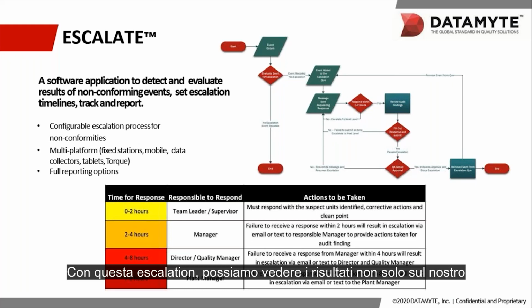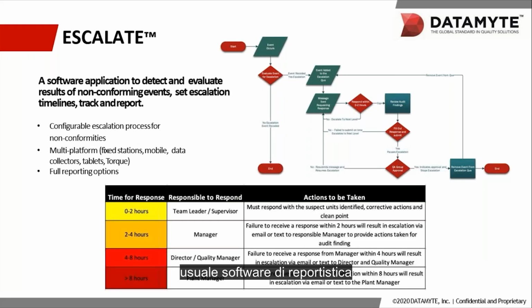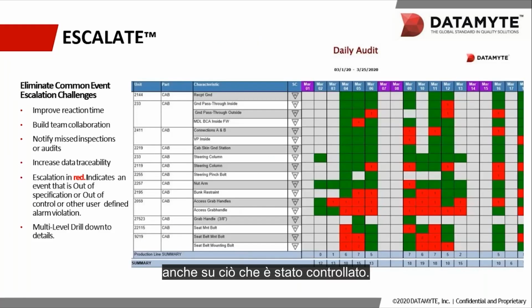Now with this escalation, we can see results not only in our regular reporting software, but if you go to the next screen, we can get results. Next slide, please. We can get results on what is being audited.